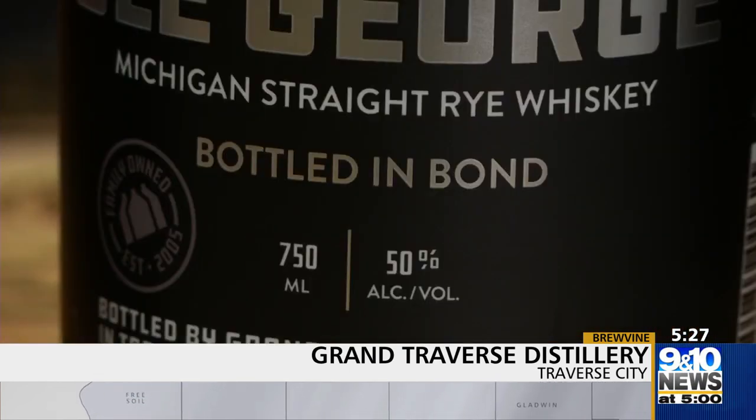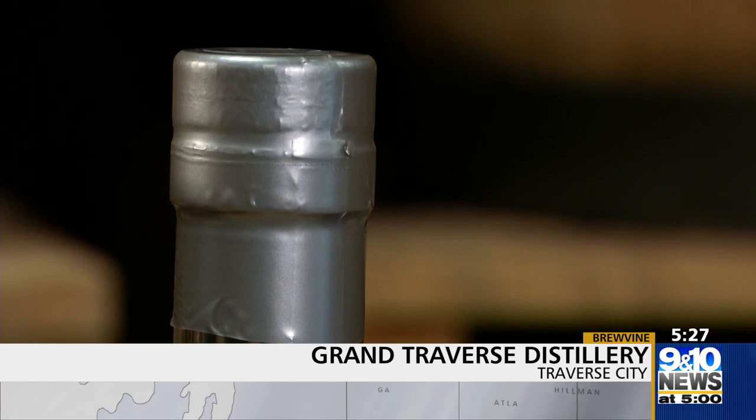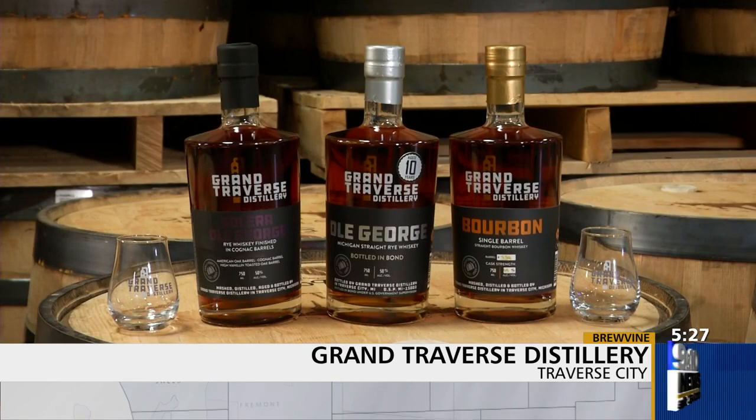Bottle and bond is an old terminology, but what it really means is that once you mash it, ferment it, distill it, turn it from a grain into a spirit, it was put into a bonded warehouse to age. And it did not leave that bonded warehouse until it was a finished bottled product ready to go. This was a blend of barrels 52 and 53, put up December of 2010, bottled February of 2021.